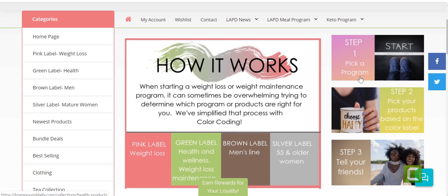Now over here, a lot of people say, well, how does it work? Like, what do I do? Like, how do I start? Well, the first thing you want to do is pick a program. Our programs are listed here. It's the LAPD meal program, which is the same as our HCG, and then there's the keto program.